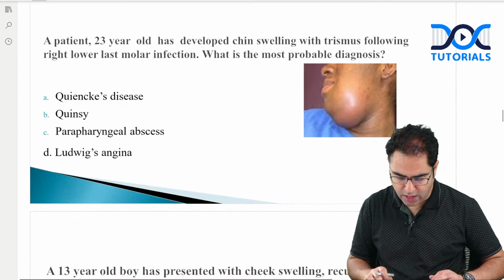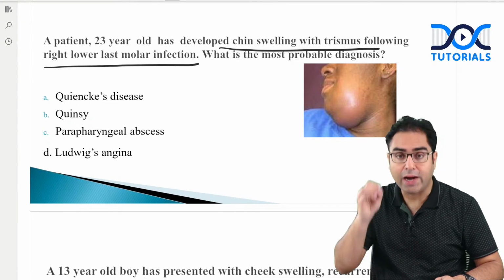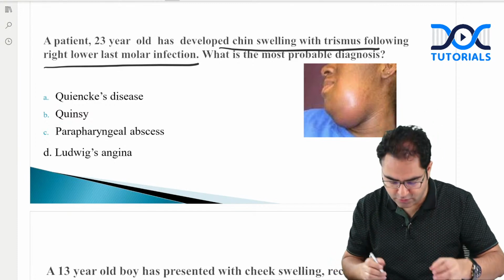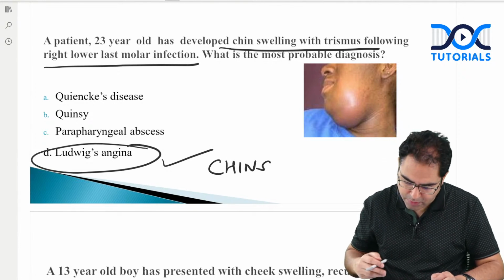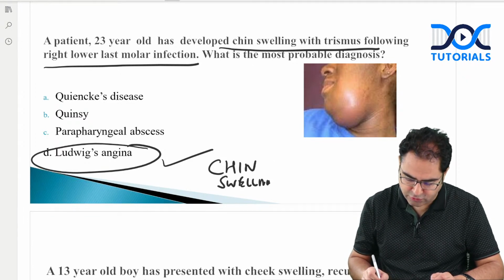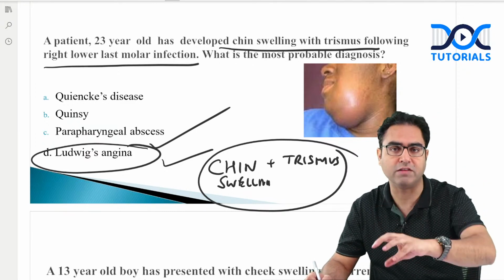Next question. A 23-year-old patient has developed chin swelling with trismus following right last molar infection. I told you if you develop a molar or dental infection and chin swelling with trismus, this is Ludwig's angina. Nobody be afraid. Anytime you get a question that somebody has got a dental infection and after that, the patient developed chin swelling and trismus, chin swelling plus trismus after dental infection is a 100% clue for Ludwig's angina, and Ludwig's angina is infection of floor of mouth or submandibular space. Okay, fine.